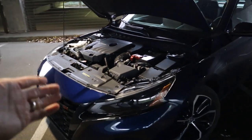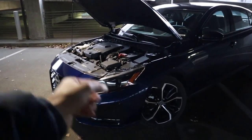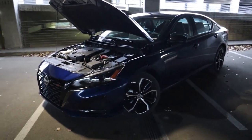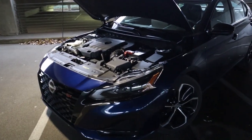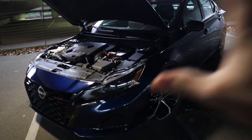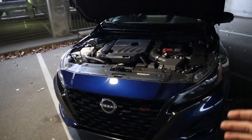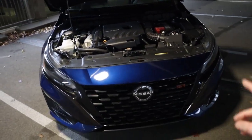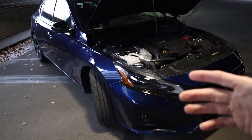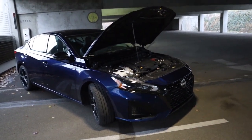Unfortunately, you do not have that as an option on the Altima SR VC-Turbo, and I wish they included a separate transmission for this specific engine, because I get that they're trying to get the best fuel economy, and that's fantastic because this thing does get about 29 combined mpg, which is really impressive for a 2-liter turbocharged engine, but I would have rather had maybe 26 mpg and a conventional transmission to make this car that much more fun. The 0 to 60 of this is 5.8 compared to the low 5s for the Camry and the mid 5s for the Accord, and I think that has to do with the fact that they have conventional automatic transmission.